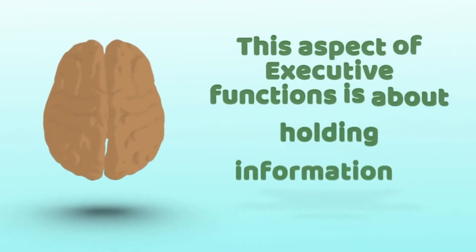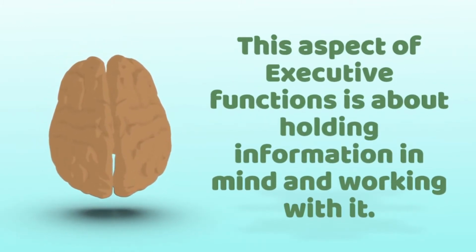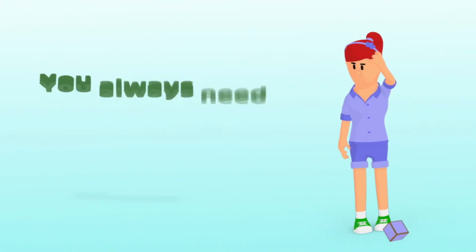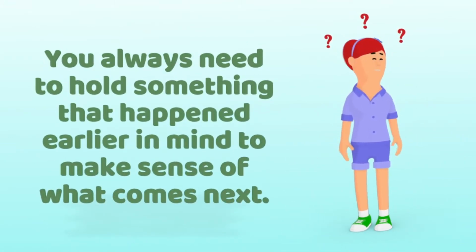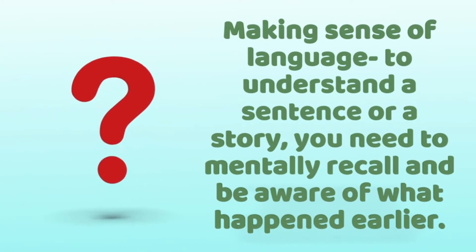Working memory. This aspect of executive functions is about holding information in mind and working with it. It is crucial in making sense of anything happening over time. You always need to hold something that happened earlier in mind to make sense of what comes next. Working memory is essential in making sense of language. To understand a sentence or a story, you need to mentally recall and be aware of what happened earlier.